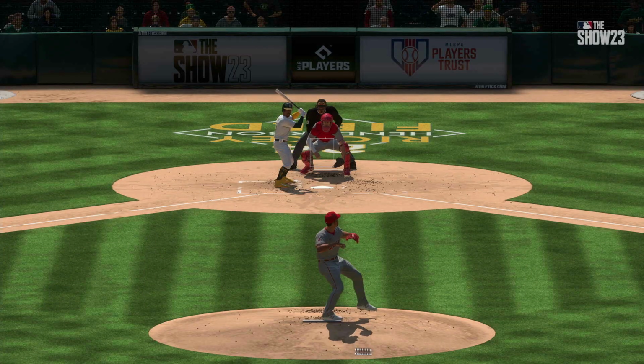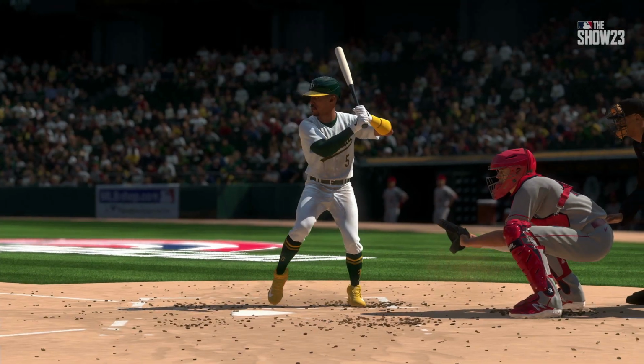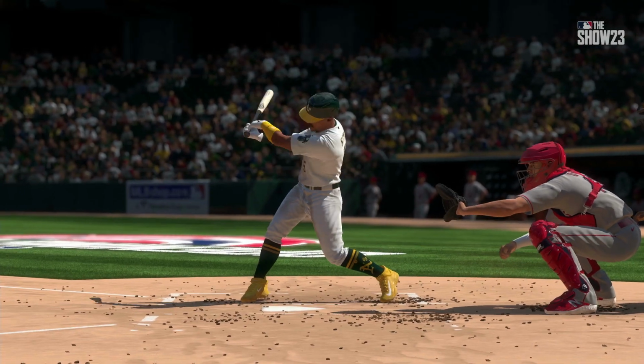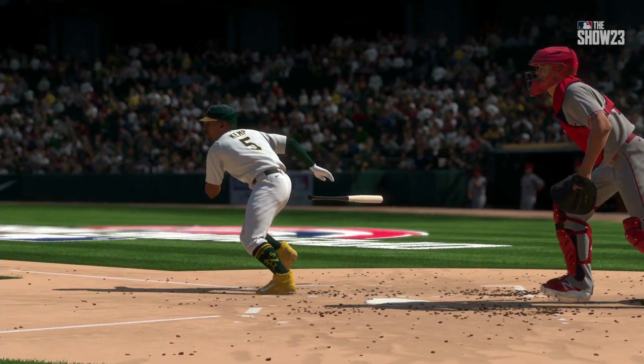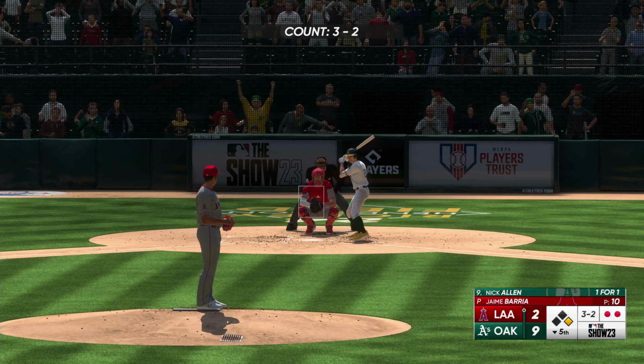Anytime you rip a line drive the other way, you feel really good about what you did at the plate. You trusted your hands, you let the ball travel, and you took the barrel straight to it. That's great work right there. Two outs, runner at first. And now the shortstop, Nick Allen.